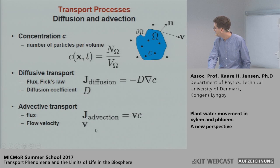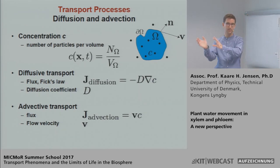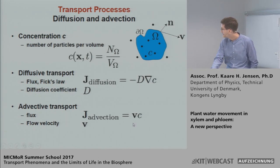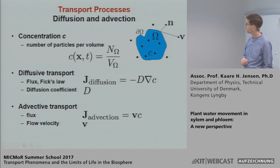Another way that particles can move is by advection. So essentially, if you have a current of air or a flow of water, and you have more particles over here than here, then if I'm sitting here, they can sort of move into my way. So that's the other way. So they can move by flow. So velocity times concentration, that gives you the same type of flux.